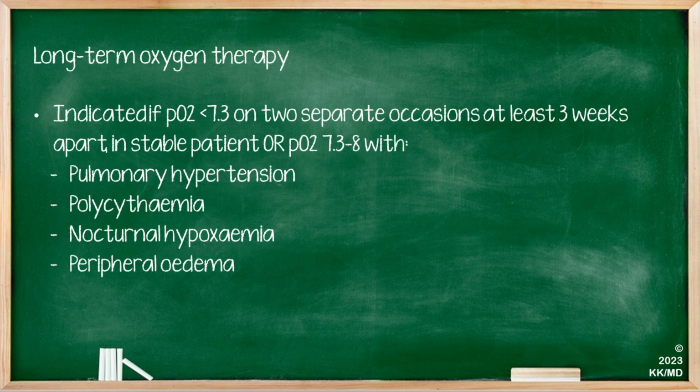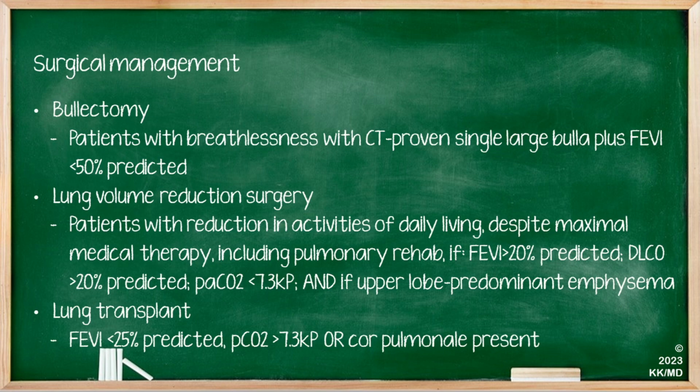Long-term oxygen therapy is indicated if the PO2 is less than 7.3 on 2 separate occasions, at least 3 weeks apart, or if they have a PO2 of 7.3 to 8 with pulmonary hypertension, polycythemia, nocturnal hypoxemia, or peripheral edema. There are also some surgical management options available to people with advanced COPD, and these include bulectomy, which would be performed in patients with breathlessness with previous CT-proven single large bulla, plus an FEV1 of less than 50% of predicted.